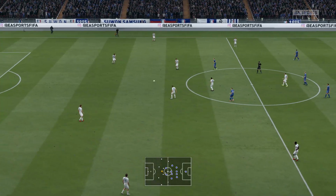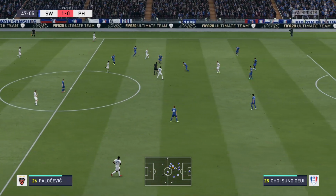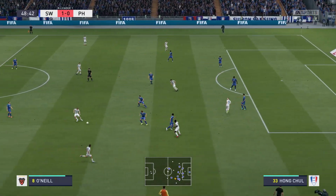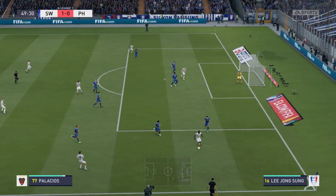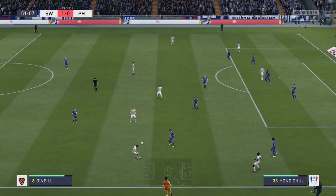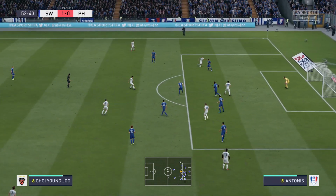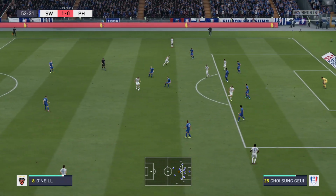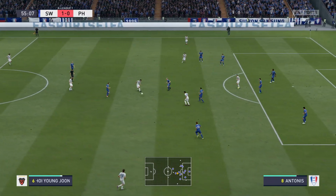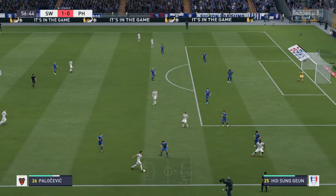The two teams have switched around and are ready now for the second half. It's with Alexander Parochevic, O'Neill, Choi Yong-jun. O'Neill, and they are on the move again. And moving the ball nicely. It's with Alexander Parochevic. This looks promising. Moving the ball nicely, trying to carve out the equaliser. Palochevic. Maneuvering his way forward.